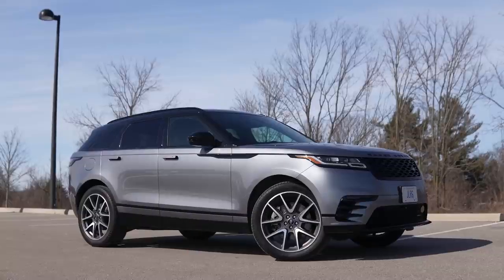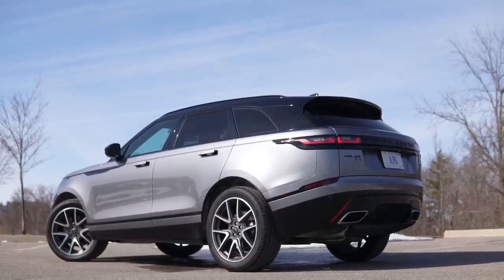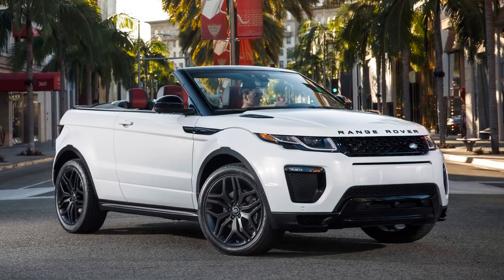But starting with the looks of this, damn, does this look good in this silver paint? Yeah, the Velar in general has aged well. The first one, we loved the way it looked, and this still looks amazing.